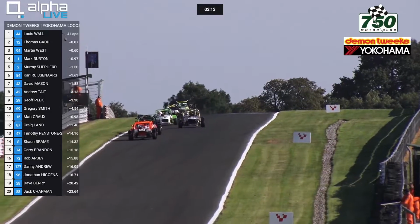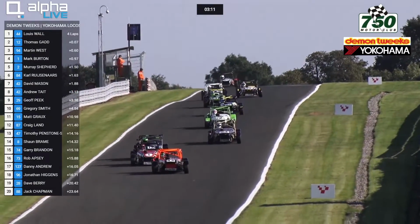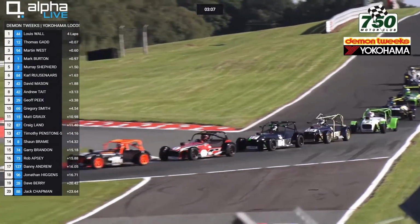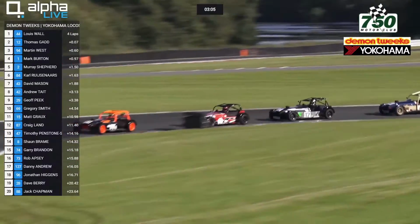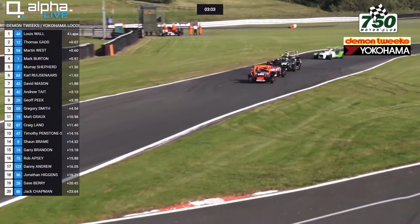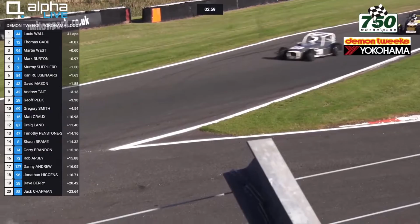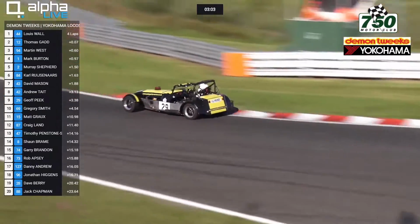Over the hilltop they come, down towards Hislops. Burton it is, up into second place now then, behind Louis Wall. Number 44, Louis Wall, winner here in 2017, a winner here this morning as well. Mark Burton, he has not won here before, I think probably just having his second race here.